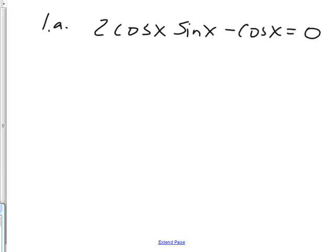Mr. JW in the second row, tell me number 1A. Okay, and what did the directions say? What am I supposed to do? Okay, so it's saying between 0 and 2 pi. This is not one of those kind that you have to do all the answers, just the ones between 0 and 2 pi. But a lot of times that means there's a couple answers. So, this does not look like a quadratic to me. Anybody got any ideas on how to start this puppy?